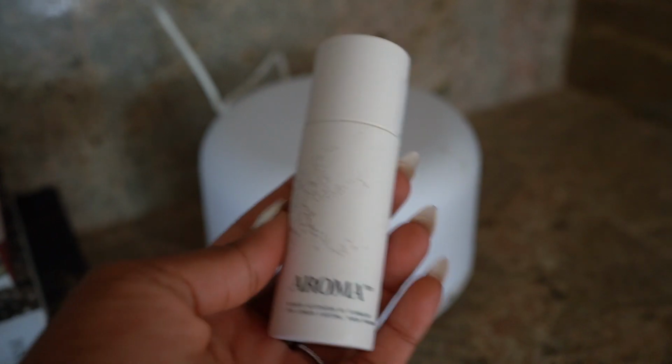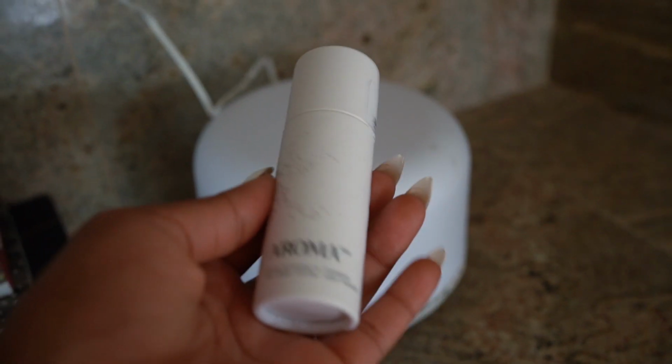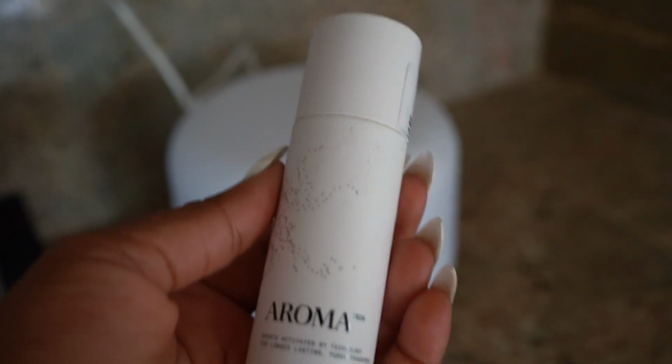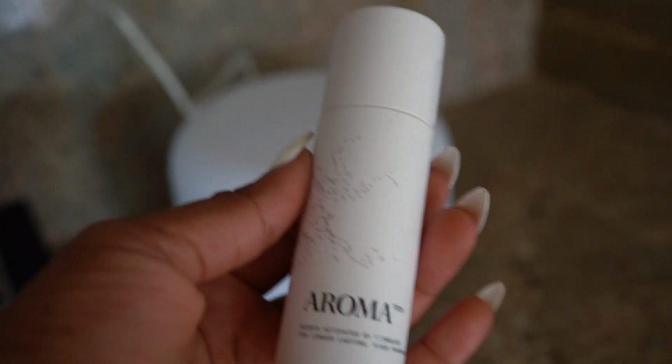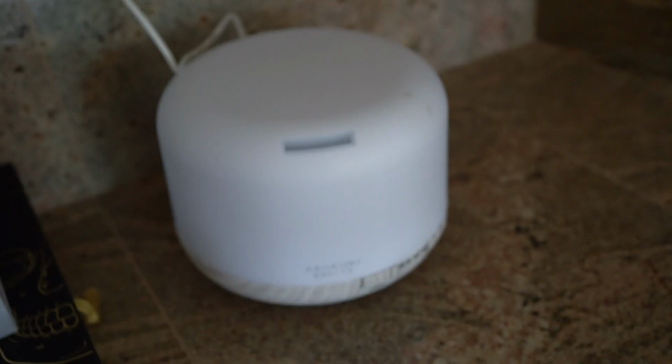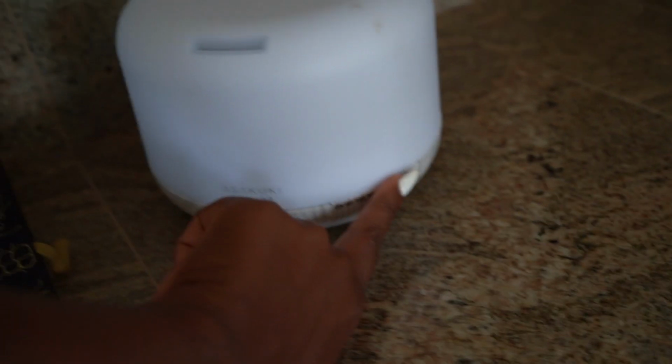So this is the actual diffuser that I use with the aroma. I put a cup of water in here and just a few drops, because it's really strong. You really don't want to use too much of this because it can fill up a whole big space. I just put it in here and turn it on, and that's about it. And the mist just gets going. Oh, there you go. So there you can see the mist going.